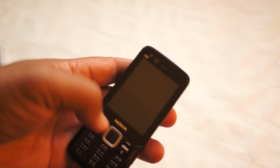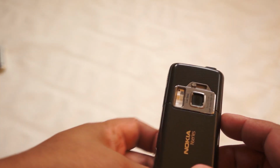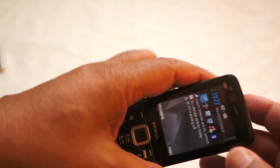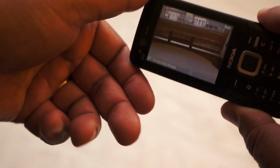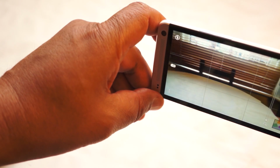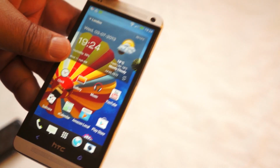The next quick test will be a little camera. The Nokia has the famous 5 megapixel Carl Zeiss powered camera, and to operate it is simplicity itself. You have the shutter button there, and you just take the shot. A bit fiddly for you, because I'm done. HTC camera. Hit the button. Done. Instant, fast, impressive.